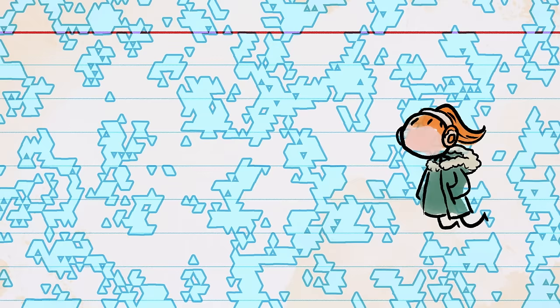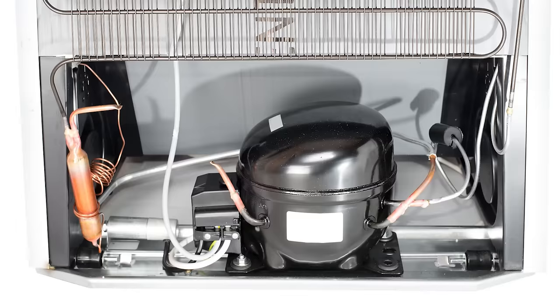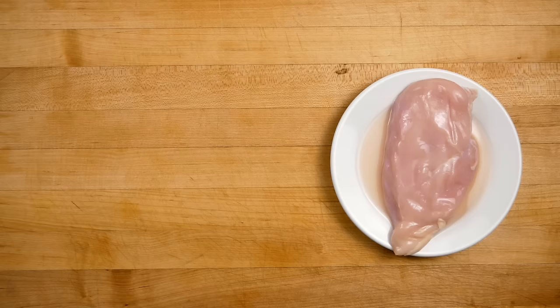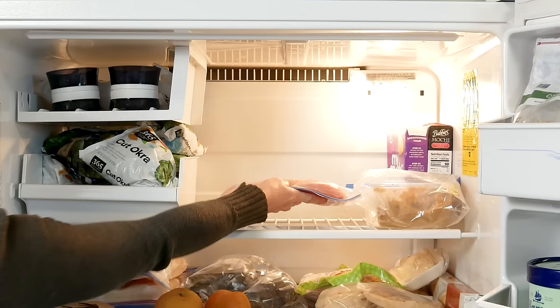For complicated chemistry reasons, this reorganizing generally leads to larger and larger crystals. The higher the temperature, the faster this reorganization happens. And if the temperature fluctuates, like it does every time your freezer's compressor cycles, every time you put a bunch of not yet frozen food in there, every time your kids open the door to see if you bought more dino nuggets, the faster the crystals reorganize themselves into larger daggers. And as we know, larger crystals wreak more havoc on food. Again, this process is inevitable, but you can minimize it by keeping your frozen food as cold and as consistently cold as possible. But there is one final wrinkle here.